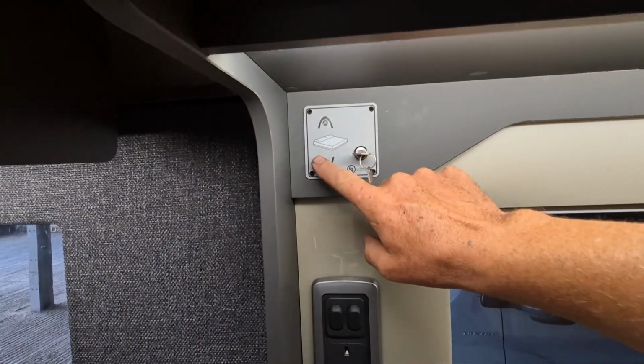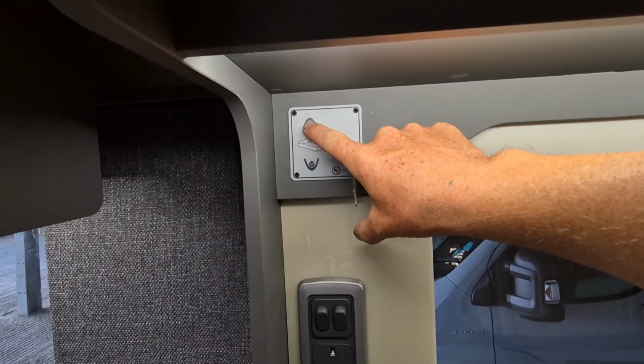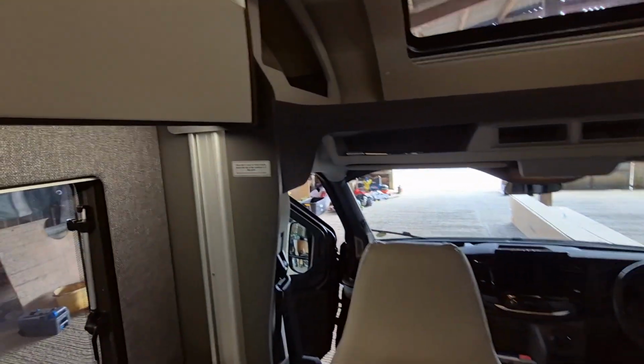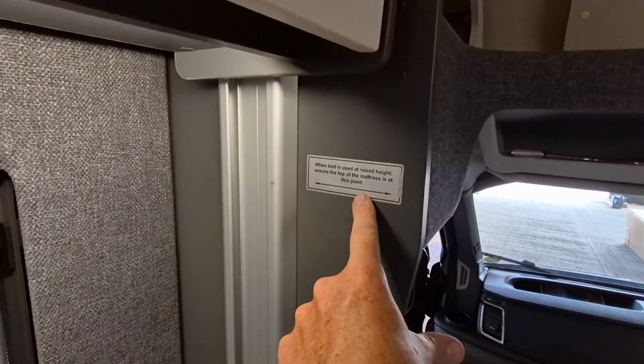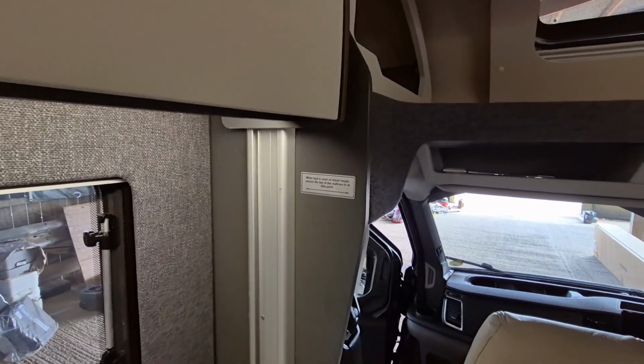Now, when you press this one, the bed will come down, squeaky squeaky, and go back up again. And the bed is designed to come down to this point here. So the top of the mattress should go here, and then you've got the bed at the perfect height to use the ladder.